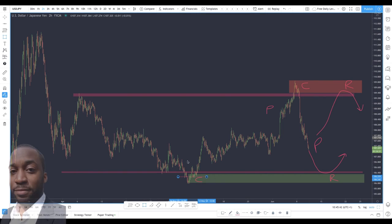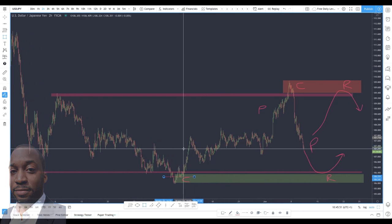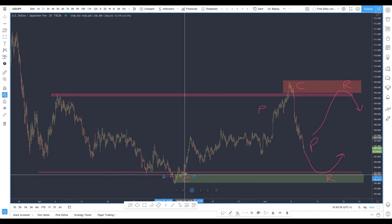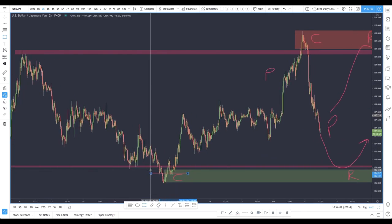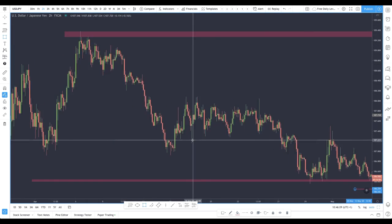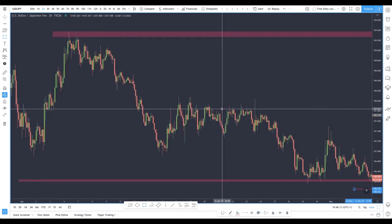Hi all, just thought I'd go over a couple of CPR zones and basically walk through this. I start off on the demand zone, and this was probably a bit more of a complex one, still a CPR zone, but with a couple of nuances. What you want to do, obviously, when zooming in, is analyze the level and what makes this a strong or an obvious level of support and resistance.